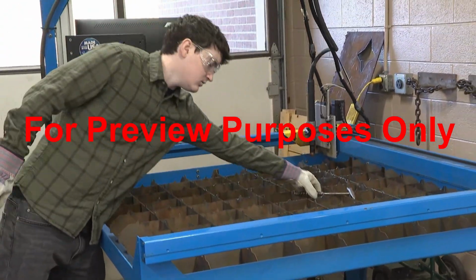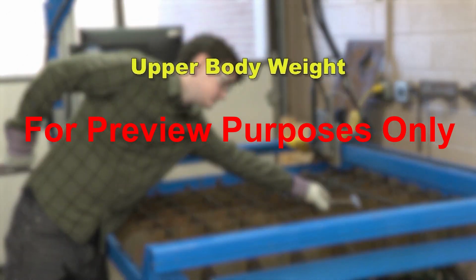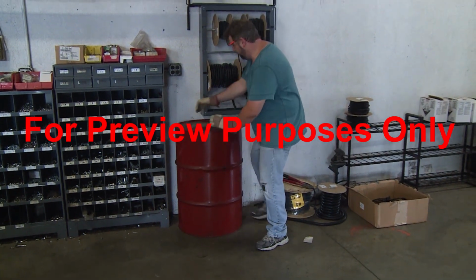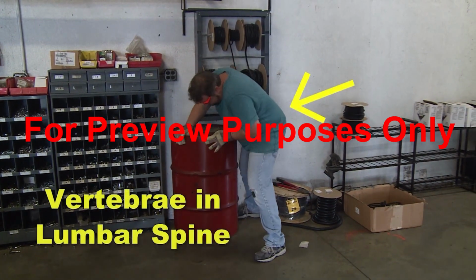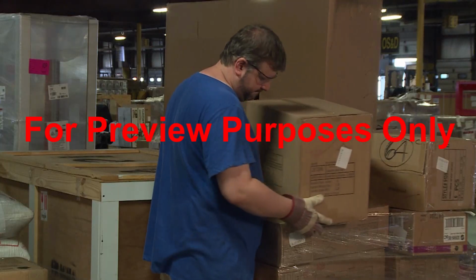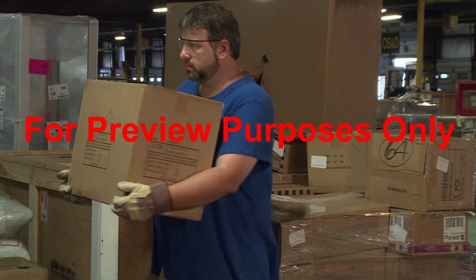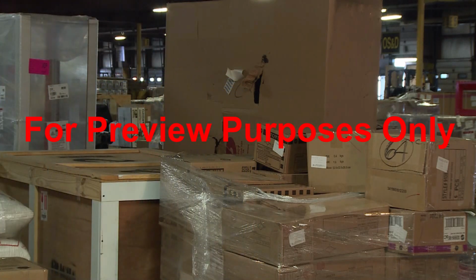Bending at the waist multiplies the weight of your upper body and anything that you pick up and carry by a factor of 10. And all that pressure is focused on the vertebrae in your lumbar spine. So that 30-pound box you're lifting puts an additional 300 pounds of weight on your back.